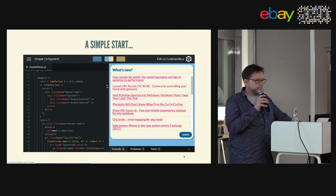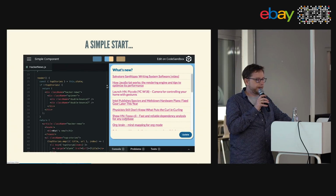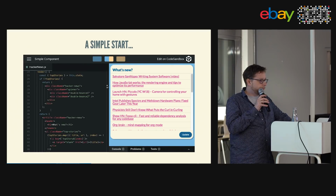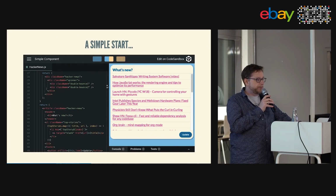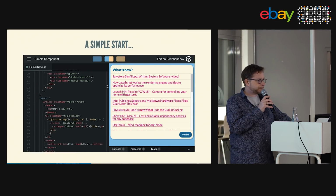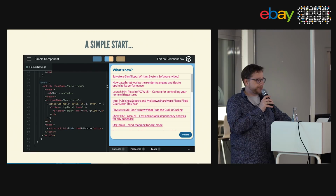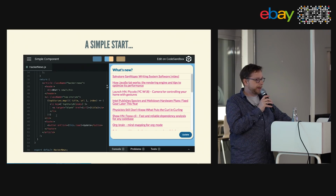Of course, we know when the application is starting, the top stories are not there yet. So what do we do? We display a spinner for the time that the top stories have not been loaded yet. And when the state has been updated, here, fetch top stories is done. We're using async await here, similar to promises. We set the state, then we have some data, and then we just iterate through our top stories and display them in the page, right?